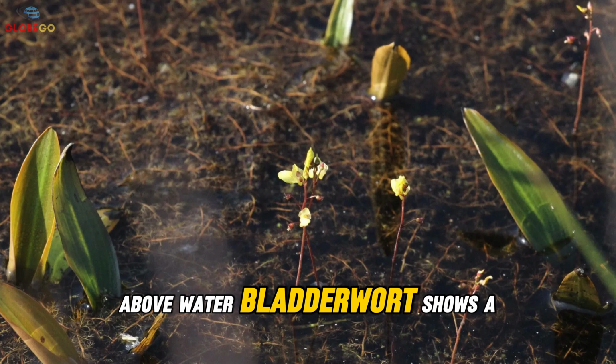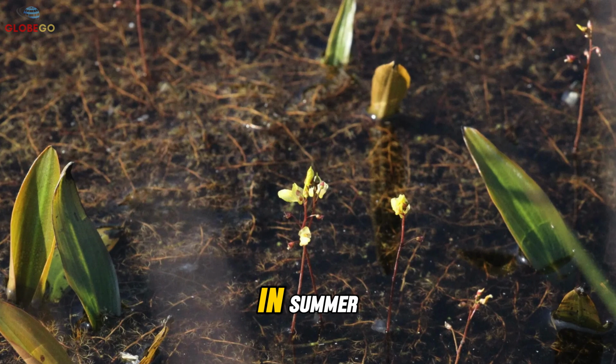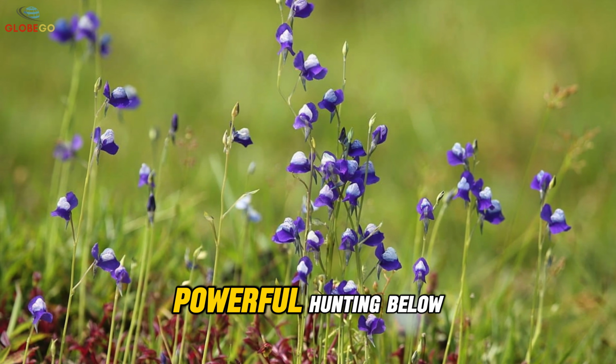Above water, bladderwort shows a bright, contrasting side with vibrant yellow flowers blooming in summer. This striking beauty contrasts with its hidden, powerful hunting below.